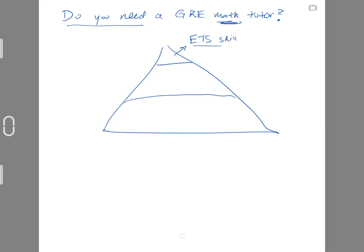If I just explain that ETS problem to them, yeah, it'll make sense, but there'll be many components of that problem that they need to strengthen. Maybe they're missing conceptual skill. Just knowing how to do that one problem might not help them because they're not going to see that exact kind of problem again. So a better way to think of this process would be to start at the bottom of the pyramid and not the top. The bottom of the pyramid is foundational skill. So this is going to be concepts.